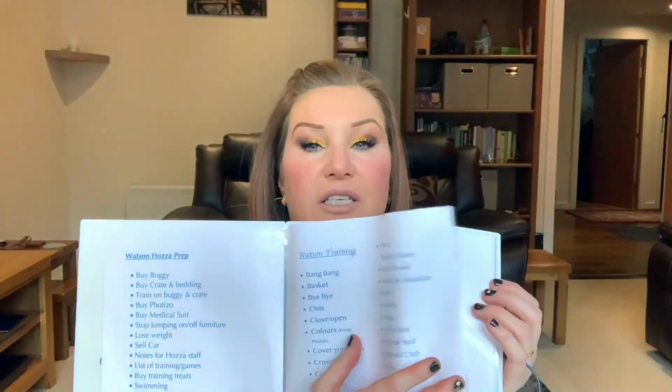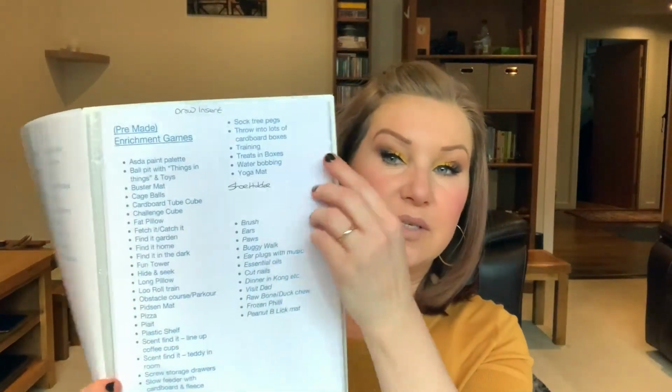Then what else? That's just general training that I do with him anyway. These are my enrichment games. That's the list of the enrichment games that I use for Watson. Feeding games. There's only a few things on here, five things that I'll be using to try and give him his dinner in, just so that it's another way he can be using his brain and I don't have to use too many additional treats.